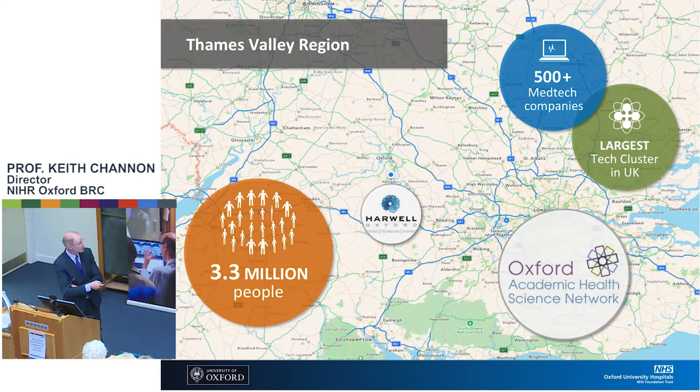We now participate in structures such as the Oxford Academic Health Science Network, which brings together all of the universities, all of the NHS organisations and some other partners across the whole of the Thames Valley region, enabling us to roll out healthcare developments and to work with company partnerships much more seamlessly. And the Thames Valley region has 3.3 million people living in it. That's a lot of people, a lot of healthcare need that's necessary.